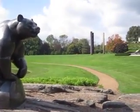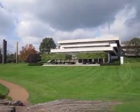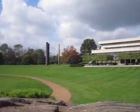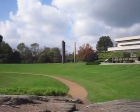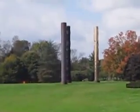Here we are at the Robert M. Kendall Sculpture Gardens in Purchase, New York. Corporate headquarters for PepsiCo. There we have the Triad.